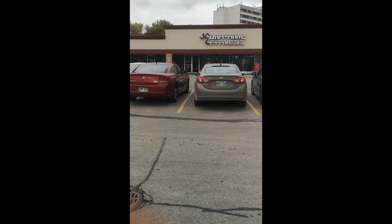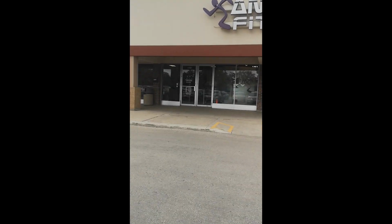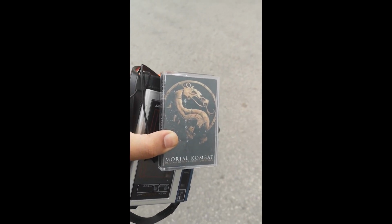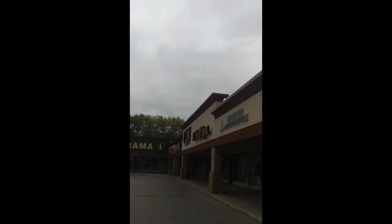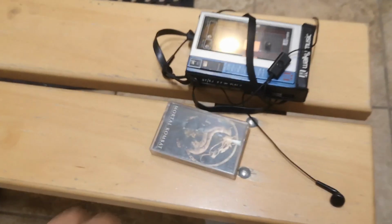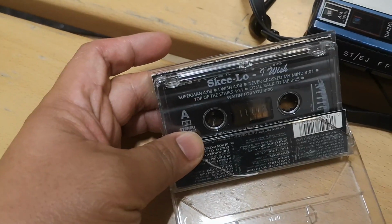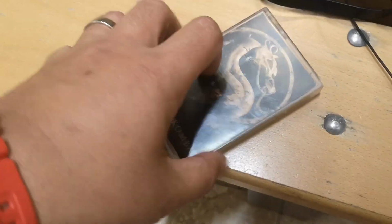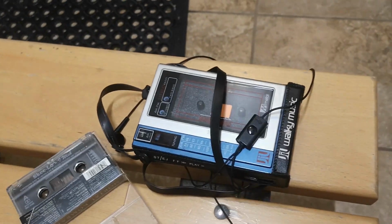So as promised, I'm here at the gym. Gonna rock it with a tape player. And it ain't nothing without some good jams, baby. It's actually the first tape I ever bought. Very cloudy today though. It's funny. Okay, speaking of that tape, I'm gonna have to rock out to, if you can read that, Skilo instead of Mortal Kombat. But like I promised on the pickup video, I'm gonna work out with this today.